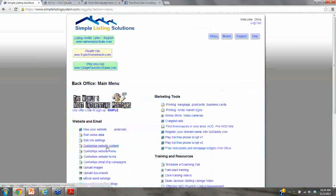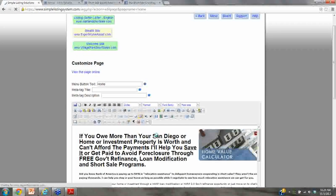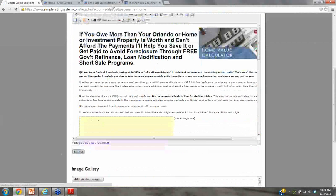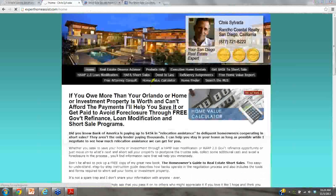I'm going to come down here and customize my website content. I'm going to go edit that homepage. And I'm going to say I don't work in San Diego anymore because I just moved. I don't need to know HTML computer programming. If I can work in a Microsoft Word document, I can do this. I'm just going to change this to Orlando. If you owe more than your Orlando home, submit. So now let's go back over to my website and just refresh. And you're going to see Orlando. I'm no longer working in San Diego. I just moved.